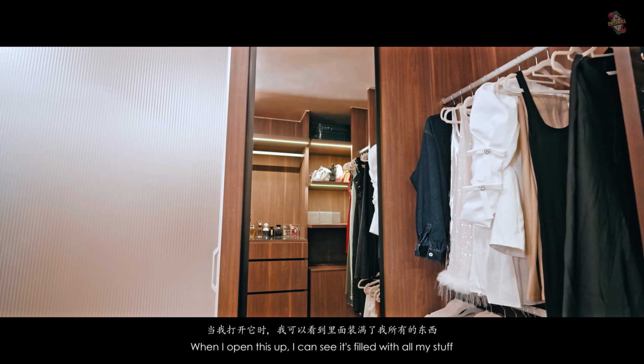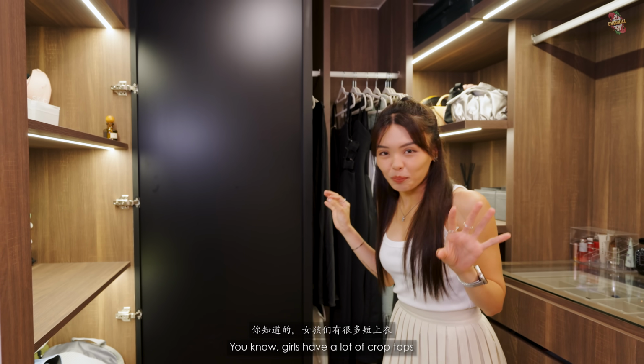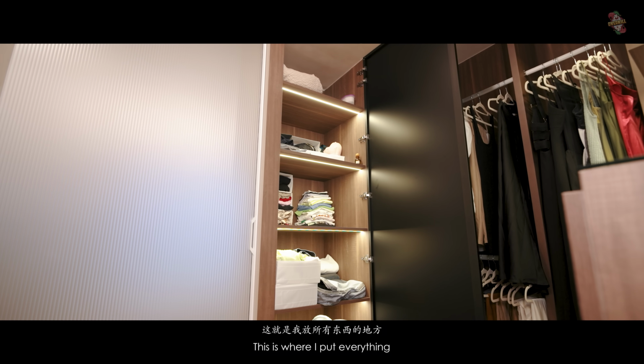When I open this up, you can see it's filled with all my stuff, my winter wear. And you know, girls got a lot of crop tops. They're very small, but it can be very messy if you stuff them all together. This is where I put everything.